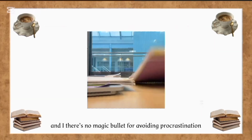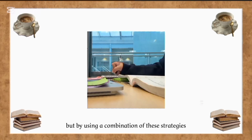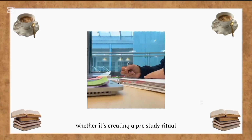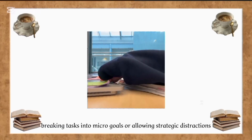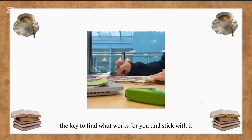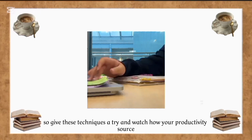There's no magic bullet for avoiding procrastination, but by using a combination of these strategies, you'll be much better equipped to stay focused and get your work done. Whether it's creating a pre-study ritual, breaking tasks into micro goals, or allowing strategic distractions, the key is to find what works for you and stick with it. So give these techniques a try and watch how your productivity soars.